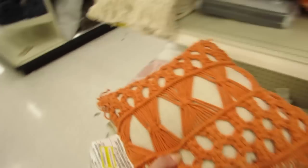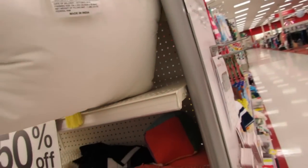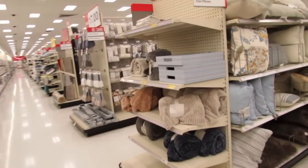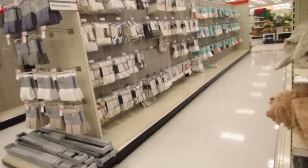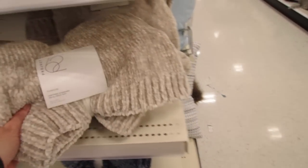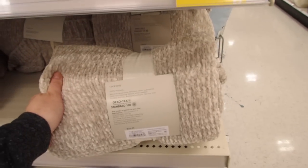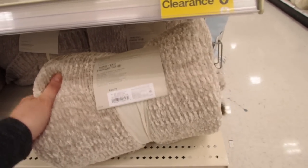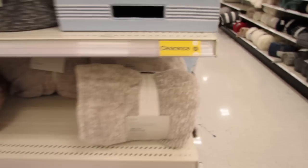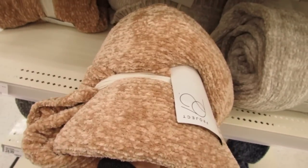$8.48 for this little pillow. Ooh, I like the yellow and the white. $9.98 for that one. Ooh, all of these are on clearance too. The pretty chenille throws, 100% polyester. How much? $24.99 is the original price, but I'm not seeing the markdown price.